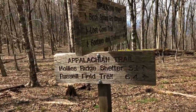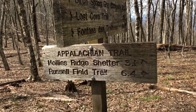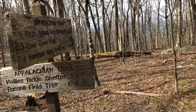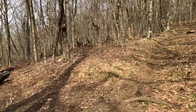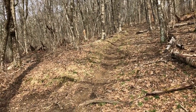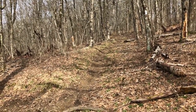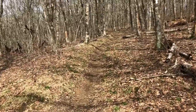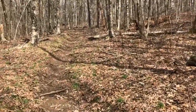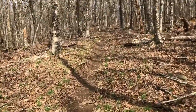All right, so that's two falls so far this trip. All right, 3.1 to Mollies Ridge Shelter, that's where I am headed. We'll see if the shelter is full. I'm hoping it is, because then I can pitch my tent and not run the risk of getting bumped if someone shows up with a permit for the shelter space. All right, chat later.